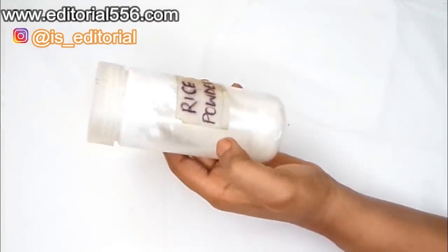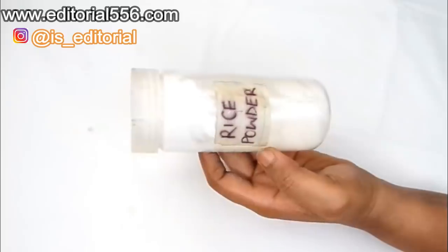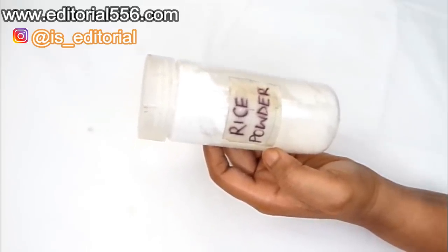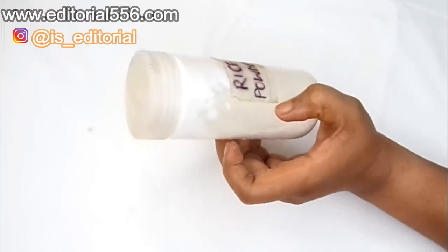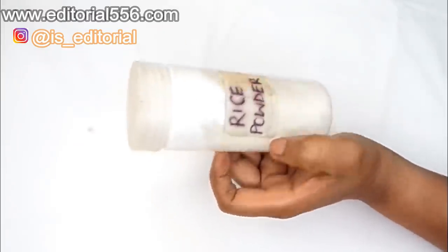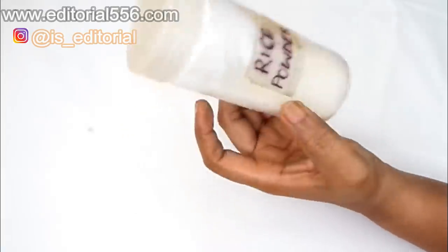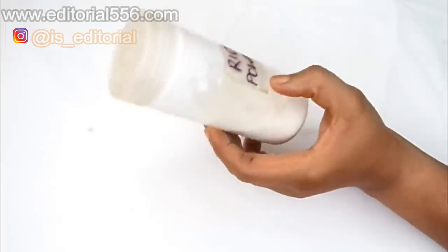And also we're going to be making use of rice powder. Now rice powder has been known to lighten up the skin. It works in removing sunburns. Rice powder has natural anti-aging and oil-absorbing properties, which makes it good for oily or acne-prone skin.